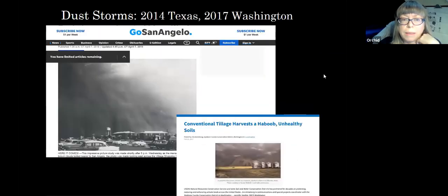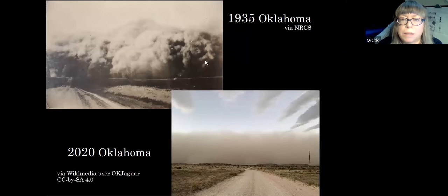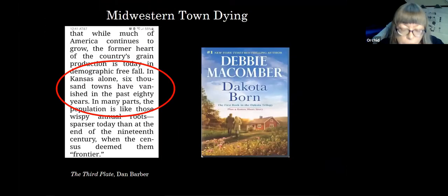And this looks like the Dust Bowl, but this on the left is, I thought it was 2014, but it's 2019, this Dust Bowl cloud, and this one is in Washington in 2017. And here is a picture from Oklahoma in 1935, and here's a picture in Oklahoma in 2020. So topsoil loss, it's not getting better. And that has consequences.